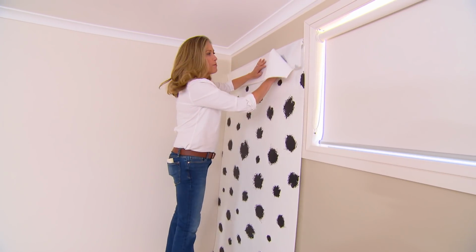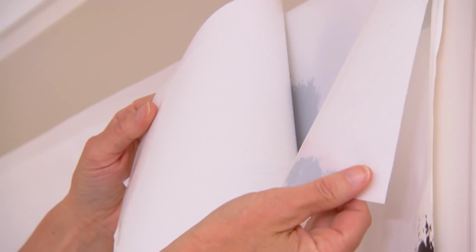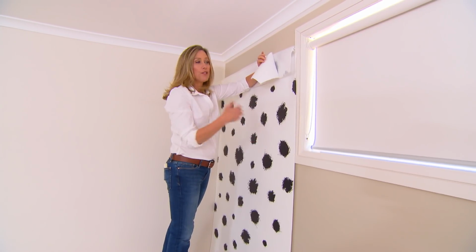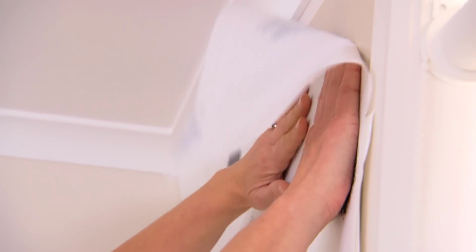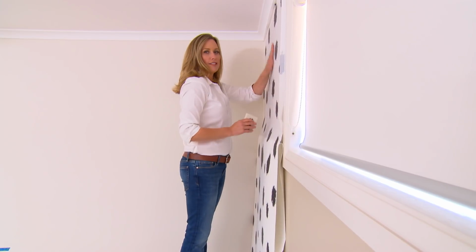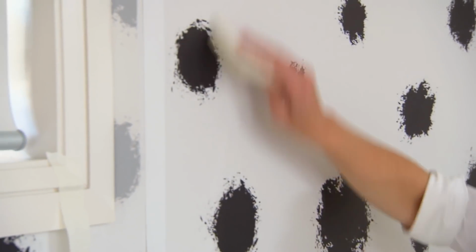If you've ever wallpapered before, you know it can be a really messy job, but not with this stuff. It's got a sticky backing, which is basically removable and repositionable. It's a great idea for renters or if you just want to change your mind and move it to another wall in the house. Seeing spots before my eyes. Doesn't it look great? I'm really happy with it.